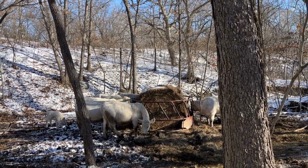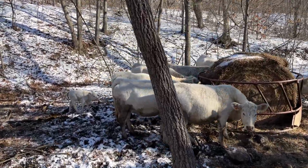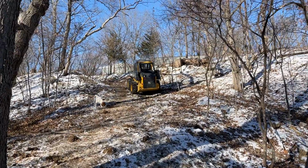They got their bale of hay. You want to walk through them real fast? Check them all real fast, make sure nobody looks like they're getting ready to calve. Their grandpa goes back up the hill.